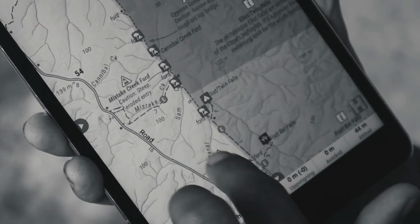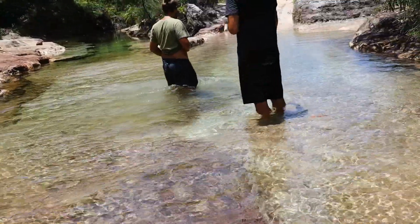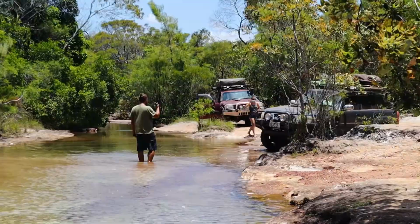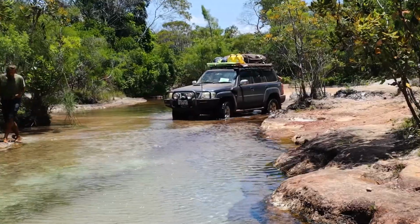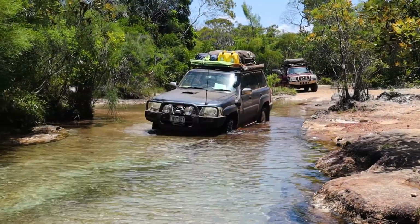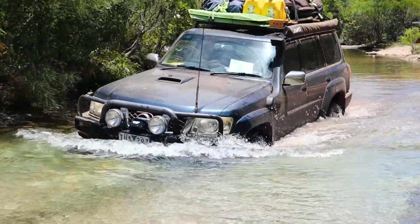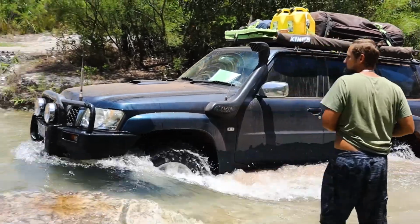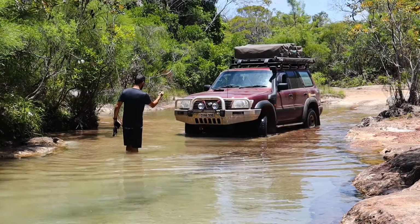And after that, we have quite hard obstacles, deep water crossing. Yay!